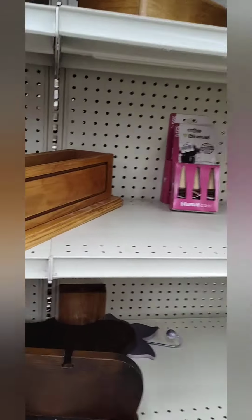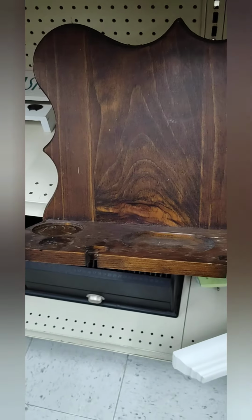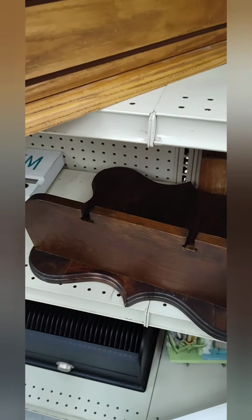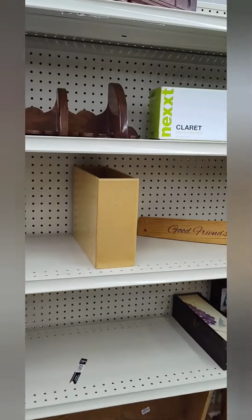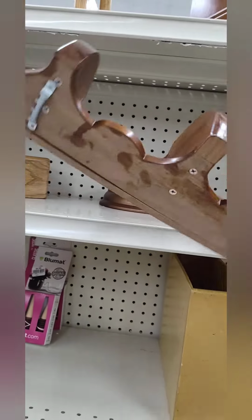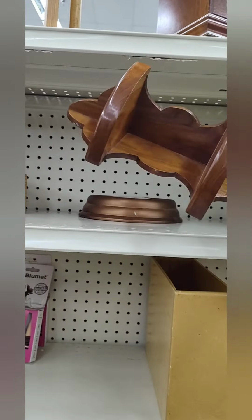But something like this would have been great. But this one was pretty. Some of this stuff was a little moldy on the bottom side too. I mean, it's different if you have to repair it a little bit, but if it's already molding, it's wood and you really don't want that.